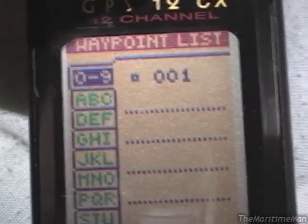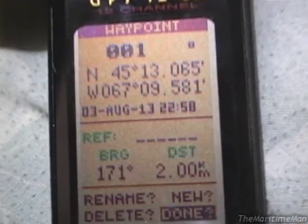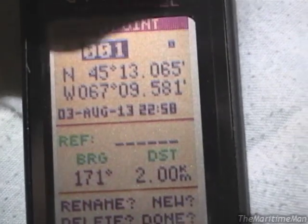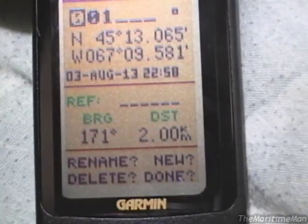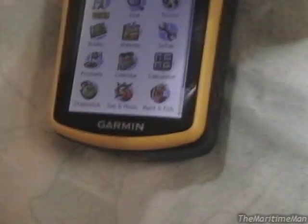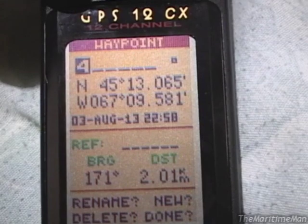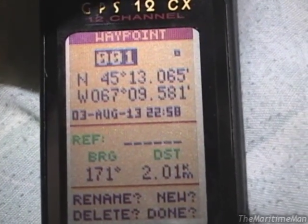They're arranged alphabetically, which is very nice. So here's our waypoint we just created, 001. So if I press enter, there's our waypoint, and I can rename it if I want. And before Garmin had the on-screen keyboard that are on the newer GPSs, on this one you have to scroll through all the letters and numbers. So I'll just leave it as that.